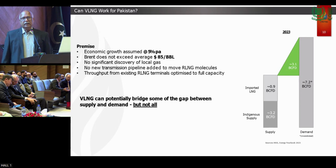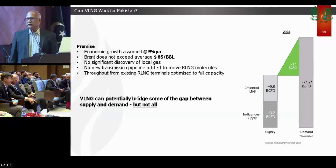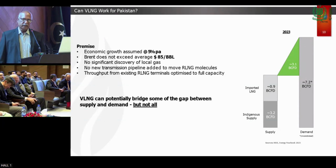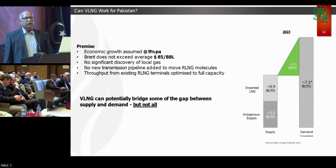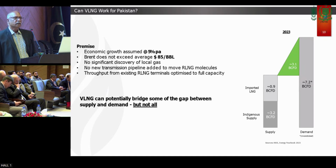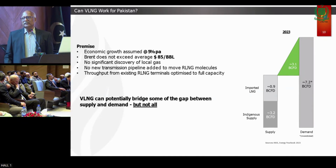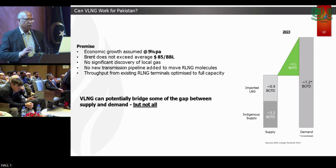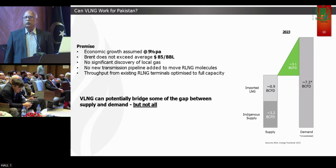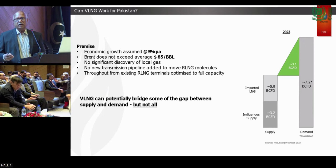We understand that currently there are no significant gas discoveries foreseen in the near future, as well as no new transmission lines for moving the RLNG molecules. The current regasification units are operating at their optimal. So considering these premises and the situation that I have shown you before, VLNG has the potential to bridge some of the gap, but not all of it.